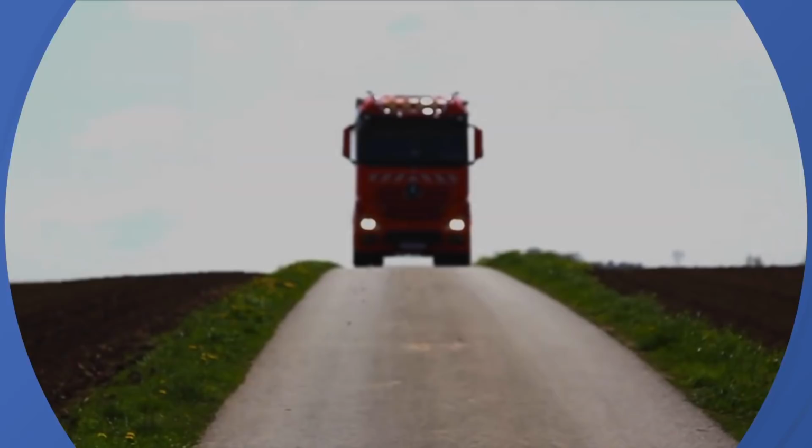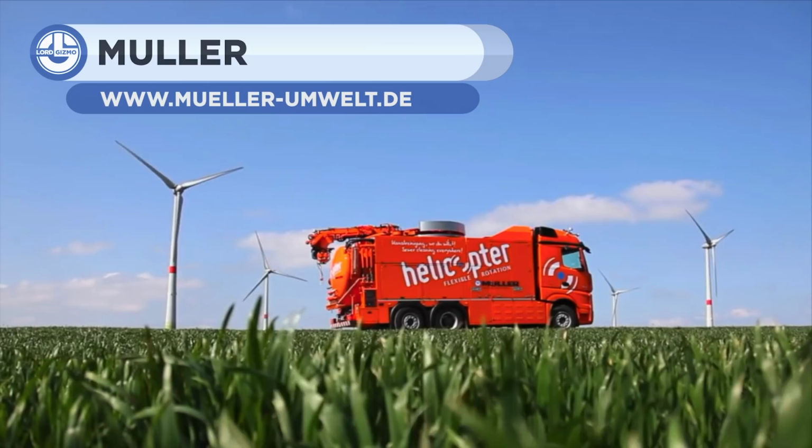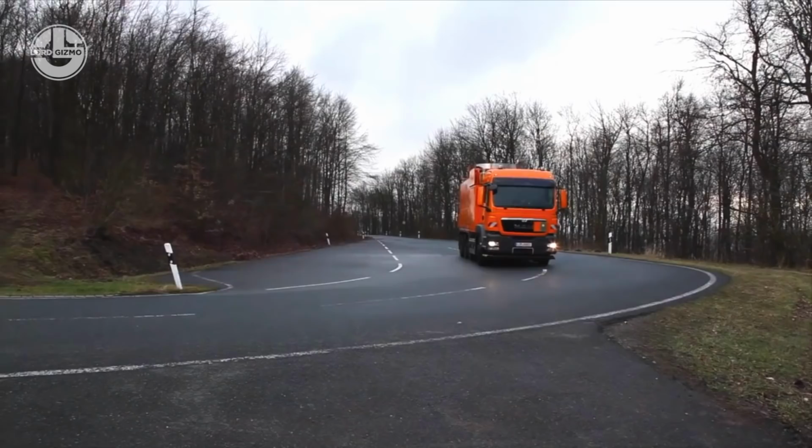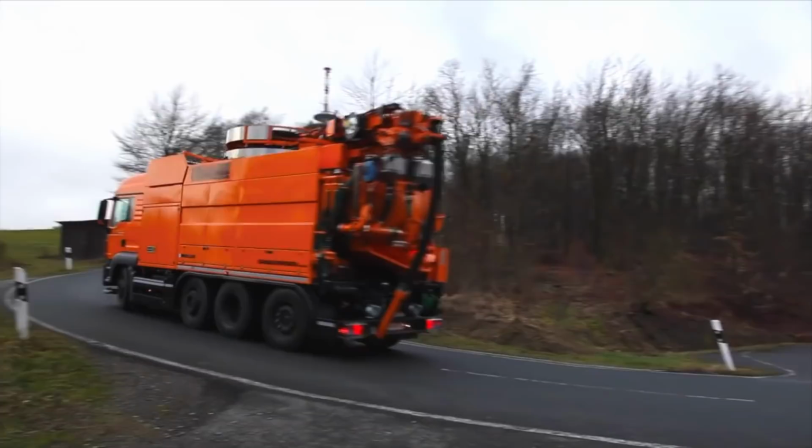The MULLER Helicopter 366 is a mobile suction machine. The suction and flushing house is rounded up 360 degrees around your vehicle to get to those hard to reach places. The vehicle can easily be parked far away from traffic and reach the shaft. You can just swing the boom in narrow alleys in front of the cab.